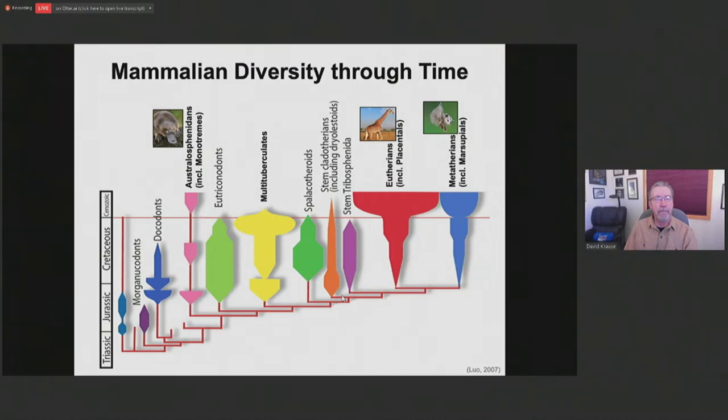And we are going to take a quick tour through some of these, and you will see that we now know a lot more about Mesozoic mammals, not just in terms of diversity, but in the types of ways that they interact with their paleo environment. So starting at the bottom of that family tree, we can talk about Morganucodonts.